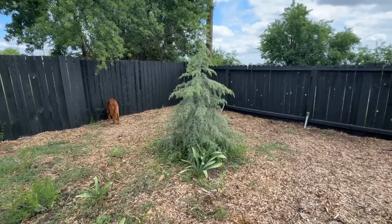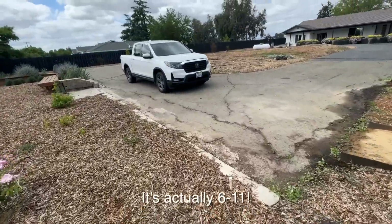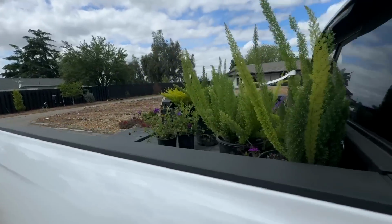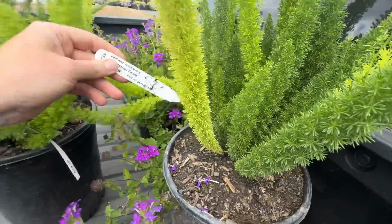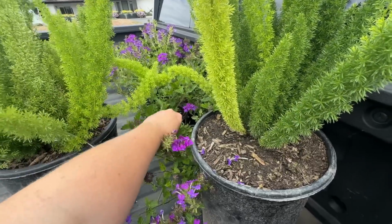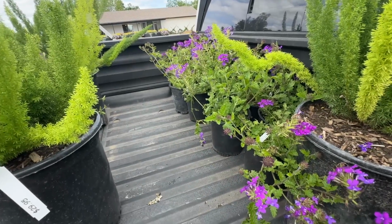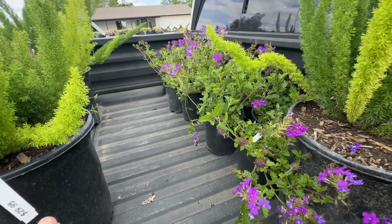I think I got 13 of them, I want to say. Like I said, zones 7 through 11, they get one foot tall, three foot wide. They can take full sun to part sun. Is that what it said? Full sun to part sun. But I think that in full sun, you'll have better blooms. And I do fertilize these like an annual. I fertilize them every week with my other annuals, even though they're a perennial for us. I just consider them an annual, but I leave them in the ground.